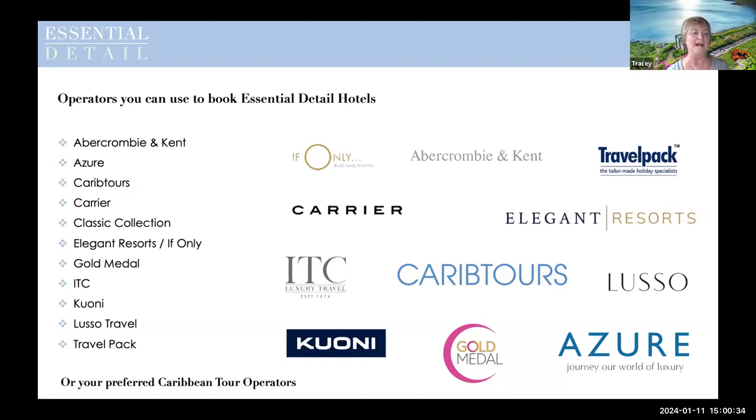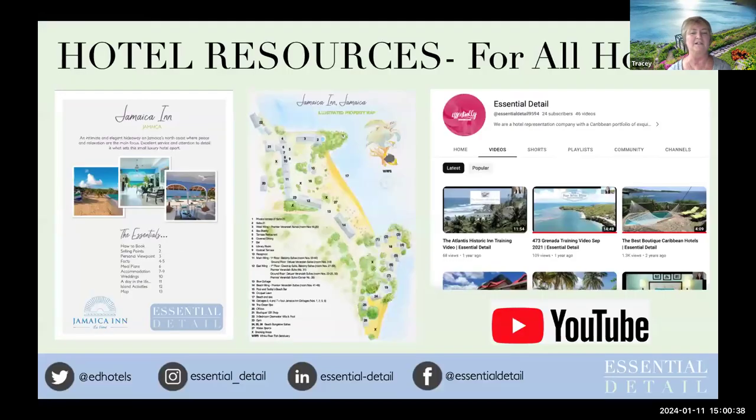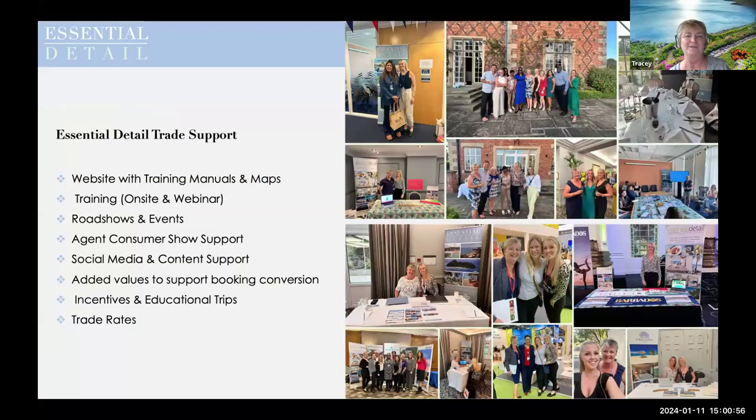So do shop around. If you're not sure and you're looking for something in particular, please don't hesitate to ask the Essential Detail team. Our resources are all on our website. Our property manuals, property maps and videos, and our fact sheets are also on our website now as well. If you can't find what you're looking for, just drop us an email and we'll send it through to you. No problem at all.